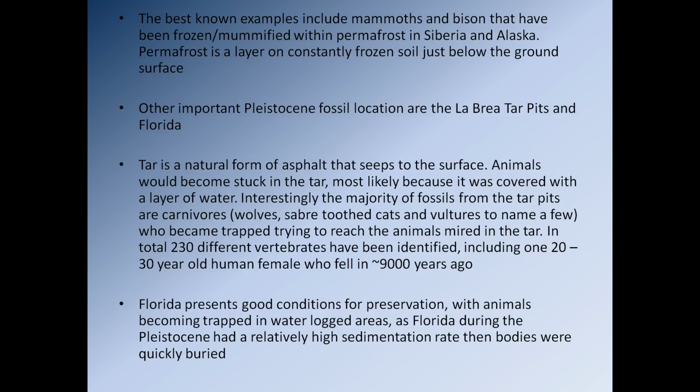In the case of Florida, Florida presents good conditions for preservation, with animals becoming trapped in waterlogged areas. And these waterlogged areas tend to have relatively limited amounts of oxygen in the water, and so this helps to slow down the rate of decomposition. And so you can find animals within these boggy areas of Florida that essentially have been preserved due to the low oxygen concentrations of the water in that area.